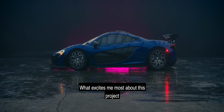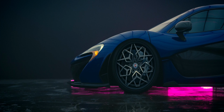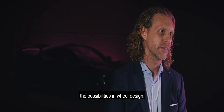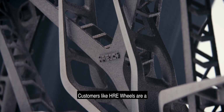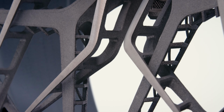What excites me most about this project is really the opportunity to see additive manufacturing come to life in an area that you normally wouldn't see it or haven't seen it before. After going through this process with GE, it really opens your eyes as to the possibilities in wheel design. Customers like HRE Wheels are a perfect example. They're getting in front of the competition. They're moving down the additive path now.